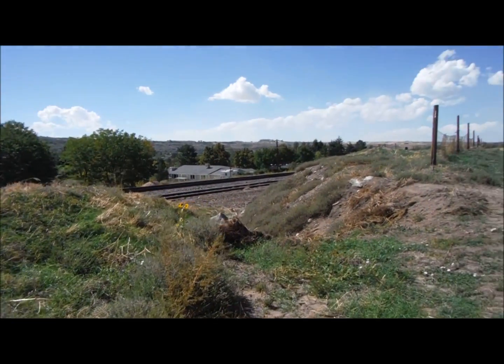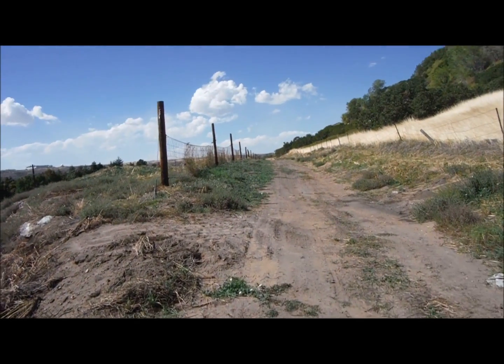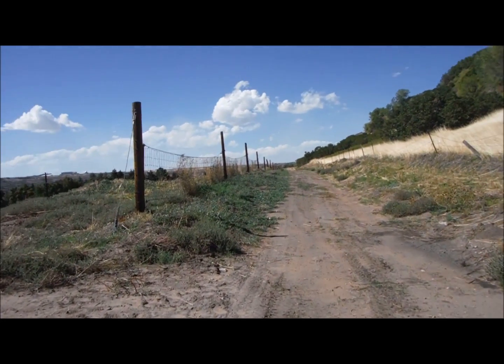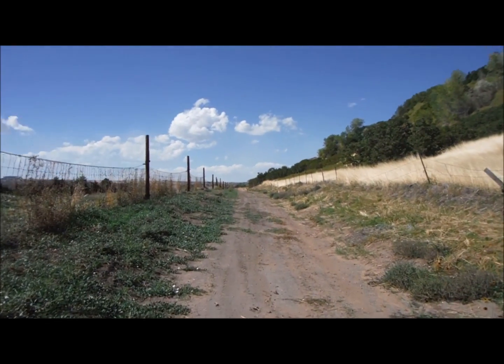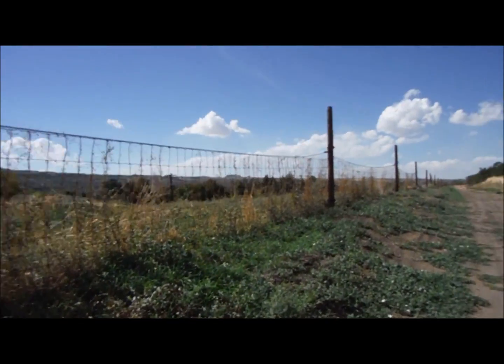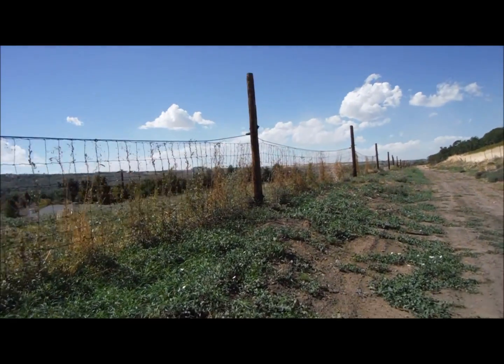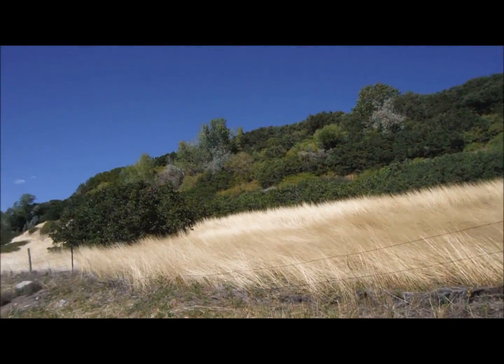So there are the tracks. This is the road I'm going to follow. There's not any posted signs or anything. I think it's legit. We'll find out. I don't believe I'm trespassing. This is all Bonneville Shoreline Trail area.